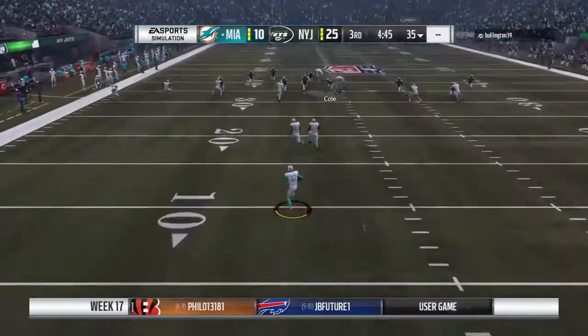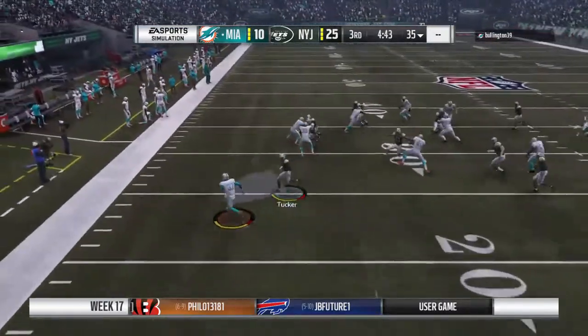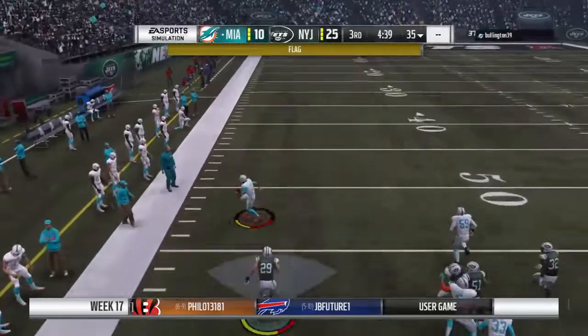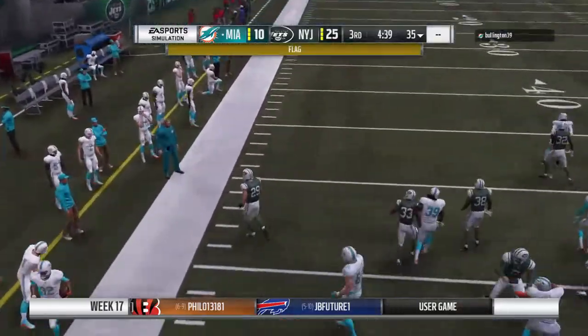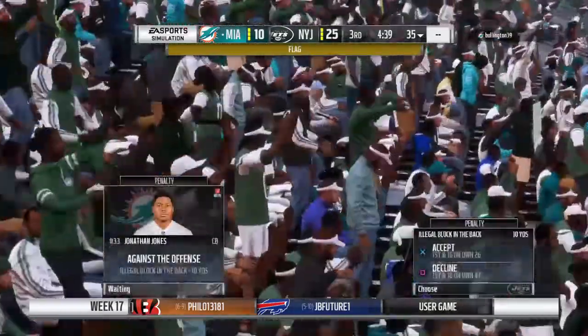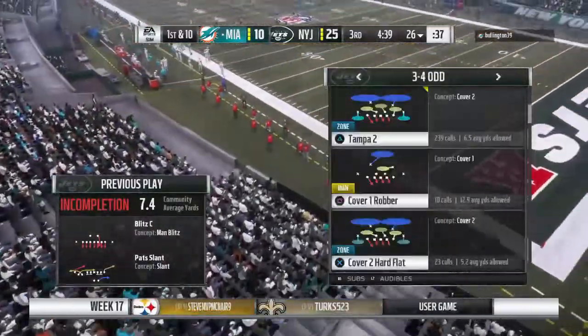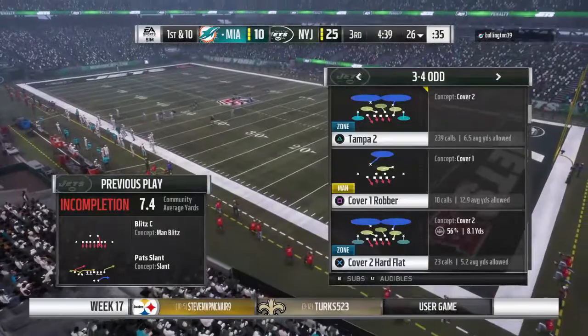Fielded about a yard deep. Through an opening, and there he goes. And a very solid return out across the 45-yard line before going out of bounds.